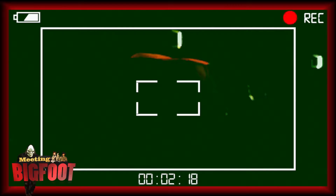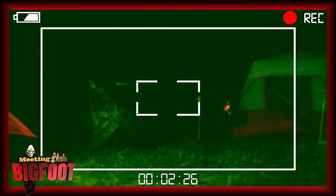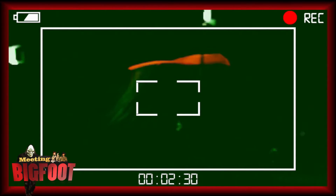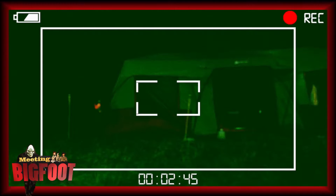And just to give you an update, we upgraded our night lighting because everybody keeps saying, you know, you're going to run into a Bigfoot, it's going to be at night. So, you know, we figured, hey, if we're going to run into Bigfoot at night, we might as well be able to see his ass.